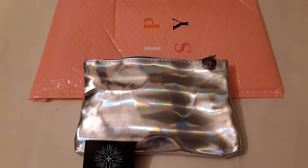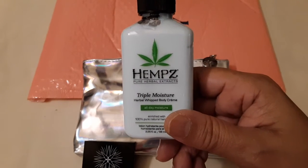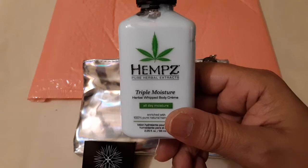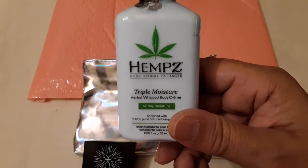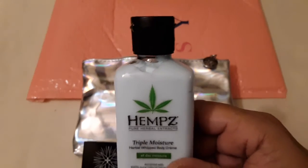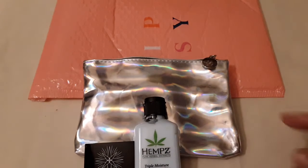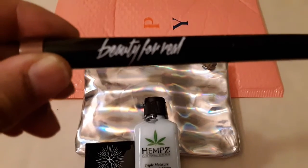The next item says Hempz, and it's triple moisturized herbal whipped body cream, all day moisture, enriched with 100% natural hemp seeds. And this really smells good. I've gotten this before, but it wasn't this blue. It was like a yellow, I think. Don't quote me on that. Then the next item here is Beauty for All.